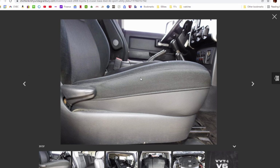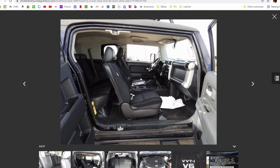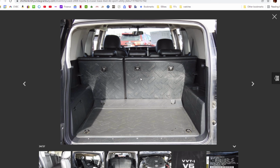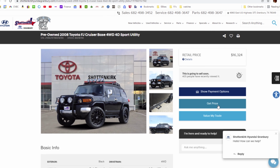Nothing special about this other than it's got 211,000 miles. And it could use a good detail. But even for that many miles, the back of this doesn't look too beat up. Anyways, even if I put 20,000 miles a year on it, 211, that gives me another 6 years of putting miles on here. On mine anyways.